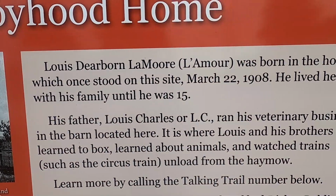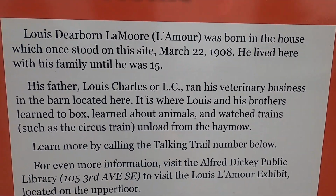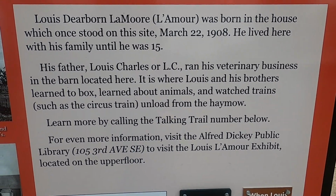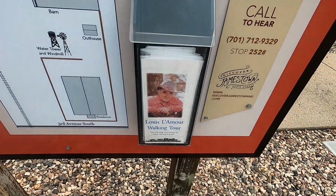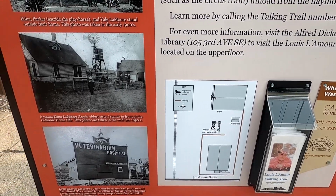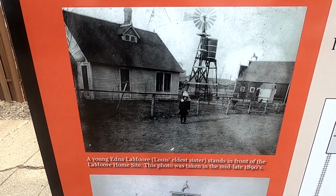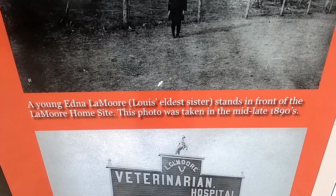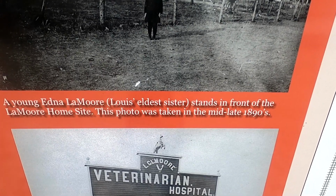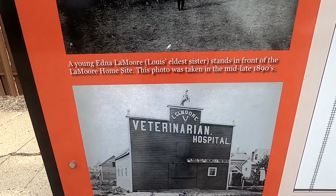Okay, now check this out. Pause this, read it, and learn a little bit. There's even a walking tour. We actually have that, and we're not going to do it, but you can see here, check it out, there's the house. It had a windmill. A young Ed Lulumore, Louis' eldest sister, stands in front of the Lulumore home site. This photo was taken in the mid to late 1890s. Pretty cool, huh? And then down here, veterinary hospital.